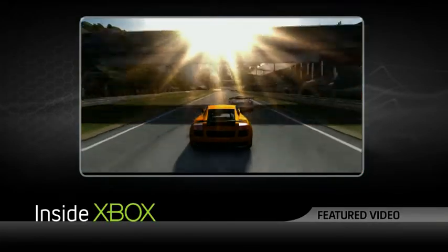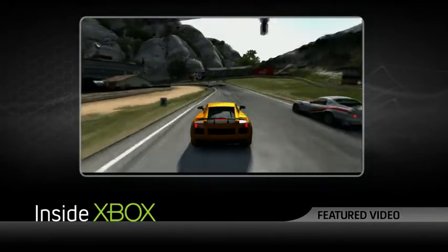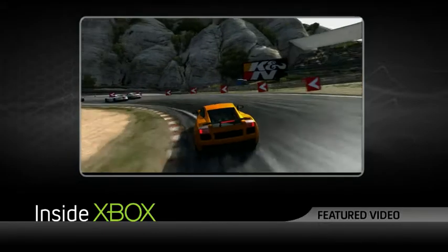Sure. Well, this time with Forza 3, we've really upped the ante with graphics. Forza 2 ran at 60 frames a second. We're running at 60 frames a second again, but this time with an incredible level of detail. The car models in Forza 3 have 10 times the polygons that we had in Forza 2, and 4 times the texture resolution.